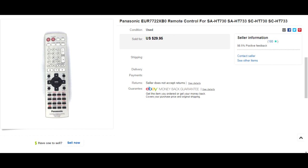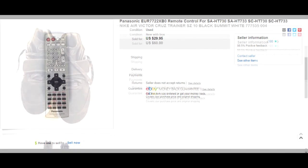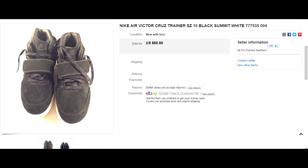So I sold it for $29, and I only paid $1 for the remote, and it works. And so let me just get on to the next item. Okay, right here is one of the clothes items that I sold. I'm not really a clothes reseller, but I'm trying to dabble into selling clothes.